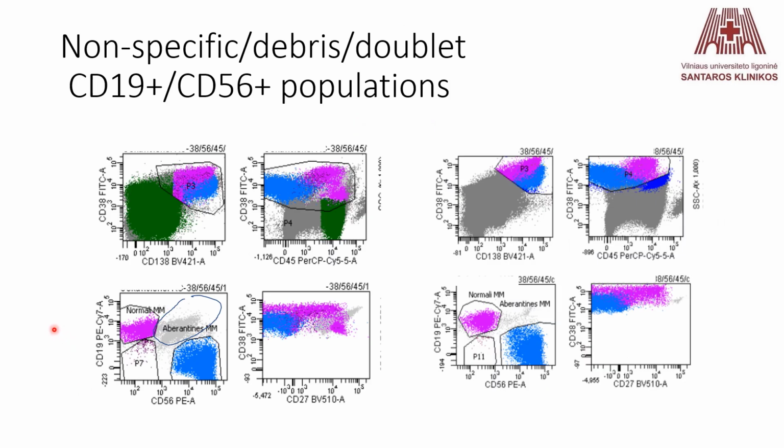And one thing you can see quite often is these sort of either doublet or non-specific populations, which, for example, express both CD19 and CD56. But the telltale sign of it being not real cells is that the expression follows a diagonal, as can be seen in this light gray population here, which is not specific. And usually these kinds of populations may disappear in a different tube. So that is one way of telling that they're not real, as you can only see them, for example, in one of the two tubes.